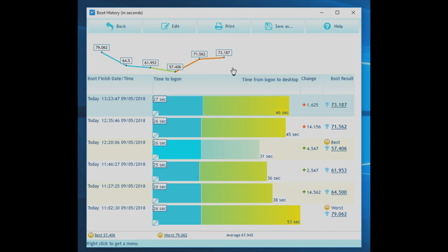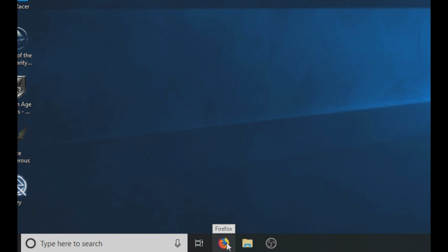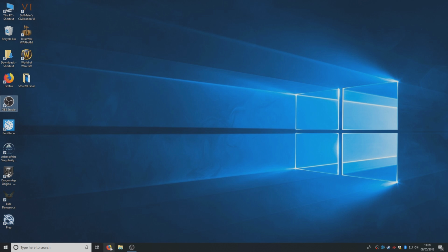There's more to this than simply boot times. There's also the responsiveness of the system to take into consideration. And this next part probably won't be the most scientific test ever, but I'm just going to count from 3 down to 1 and then click on my Firefox icon on the taskbar to give you an idea of just how unresponsive running Windows off a hard drive is. And of course, I'll do the same test after StoreMI is installed. So 3, 2, 1, click.